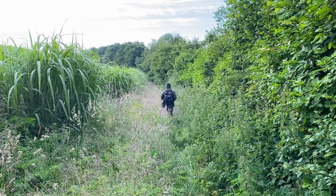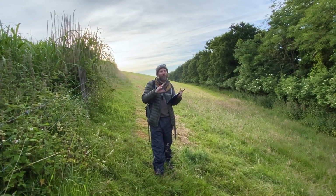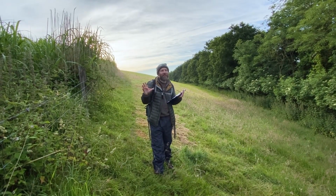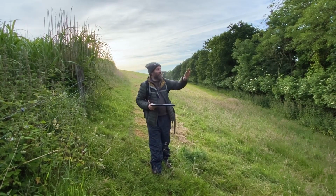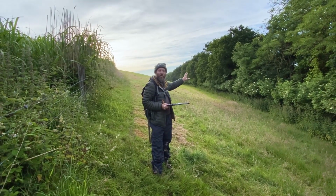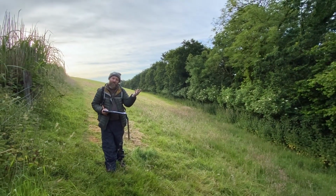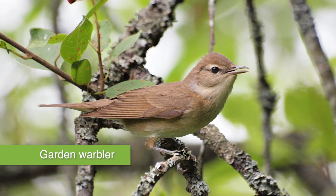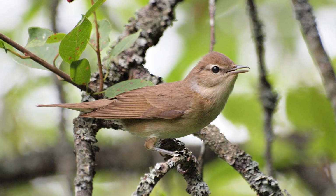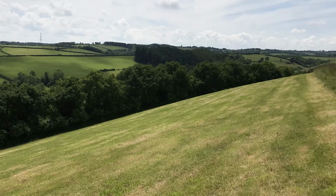So we're at the southern end of Langaller Farm, and there's a real feeling that something's changed compared to other parts of the farm. Here we've got quite a nice tall mature hedge line, and the bird life is richer. There's a chaffinch singing here, there's a garden warbler, and it just shows the value of allowing a little bit of woodland hedge line like this going up and out.